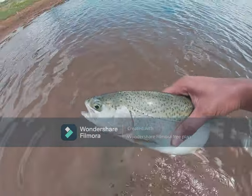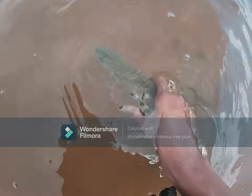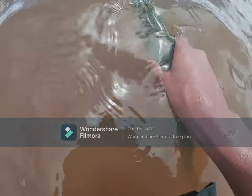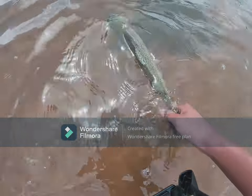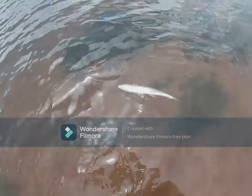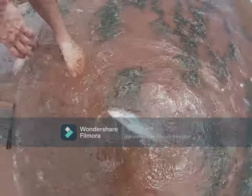Since he swallowed the hook really well, we're just gonna keep him because he's not breathing right and he won't swim away. Yeah, look, he's not swimming correctly. Like, he tries to swim away, but then he just flips on his side. So we're gonna have to keep him, sadly. Sweet. Hooked him up. Let's catch some more.